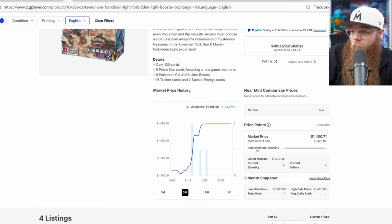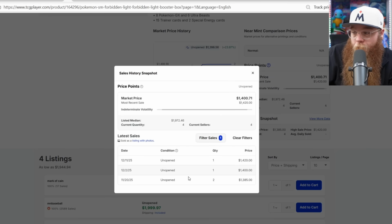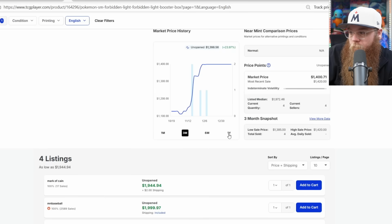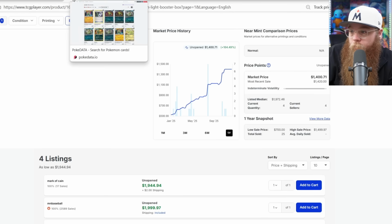And we have the Booster Box. We can get this one shipped for $2,000. And last sold, though, is $1,420, $1,400, and $1,385. Let's check the 1 year. This was $529 a year ago. So, been doing very, very well.